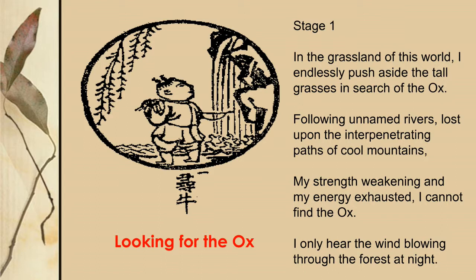In the grassland of this world, I endlessly push aside the tall grasses in search of the ox, following unnamed rivers, lost upon the interpenetrating path of cold mountains. My strength weakening and my energy exhausted, I cannot find the ox. I only hear the wind blowing through the forest at night.